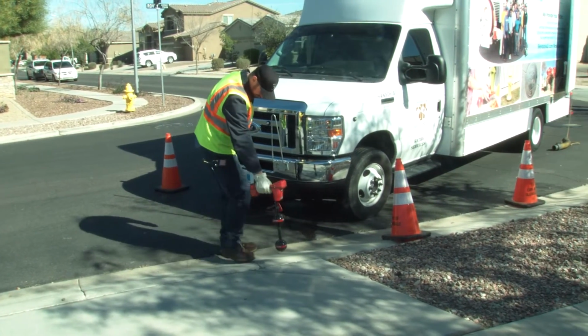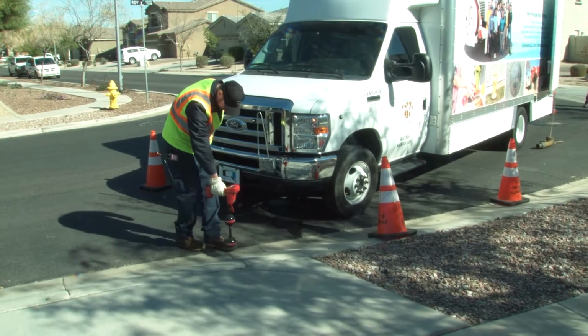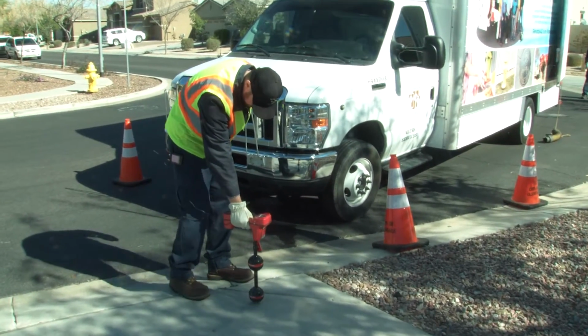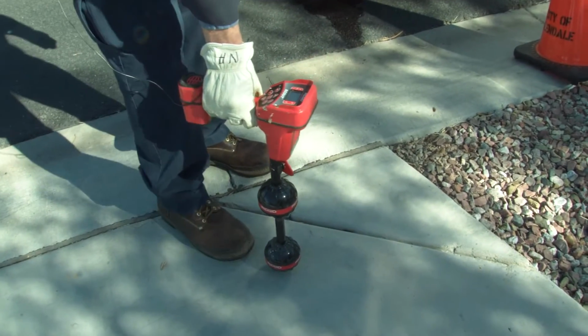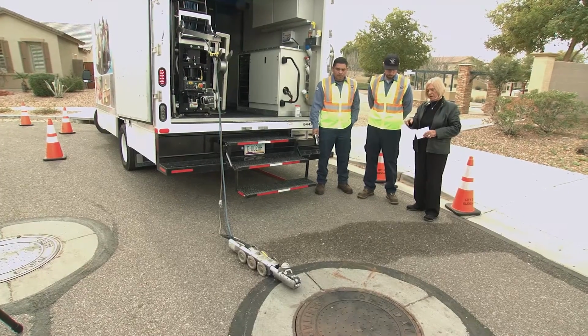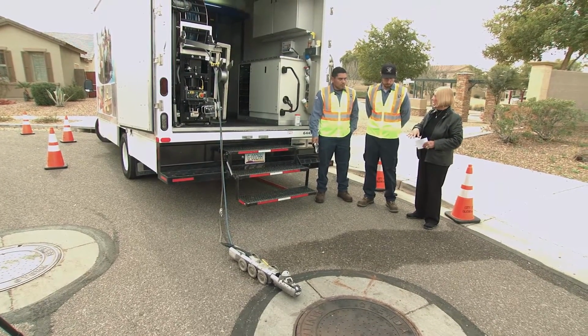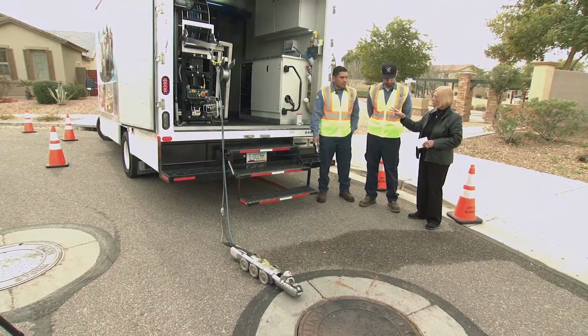We can locate specific problems to determine whether it's on the property side or whether it's under the right-of-way. It sends out a resonance signal that we can wand and find directly in the ground where it's sitting. Right there. All right, we're going to move from this here because it's going to go into the pipe and inspect this pipe. And we're going to move into the back of the truck.